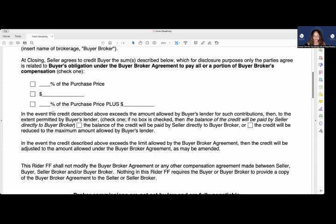In the event the credit described above, so whatever you put here, exceeds the amount allowed by the lender for such contributions as closing costs, then to the extent permitted by the buyer's lender, right? Check one. If no box checked, then the balance of the credit will be paid by seller directly to the buyer's broker. So if they're giving a certain amount of credit and the lender says, no, it can only be XYZ.